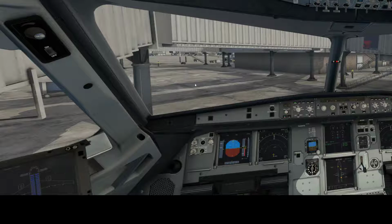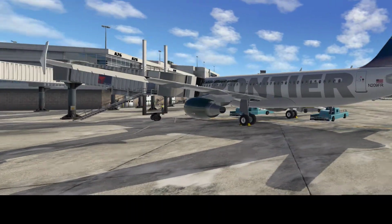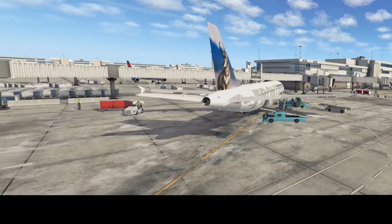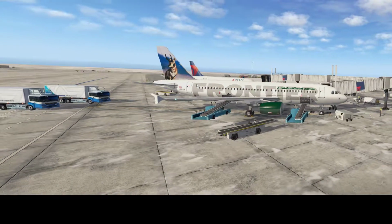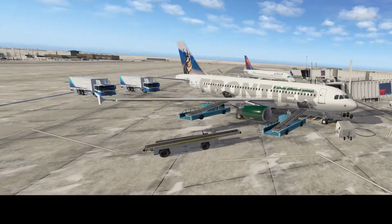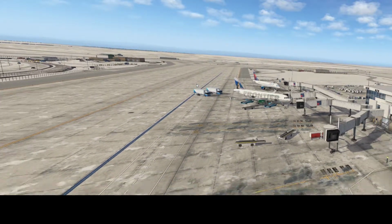We are back in X-Plane 11, running the newly released X-Plane 11.30, and we are in the FlightFactor A320 this morning at Denver International Airport, getting ready for our flight on down to San Diego. I got about an hour and 47 minutes of airtime this morning. Pretty smooth flight expected, no real turbulence reported.